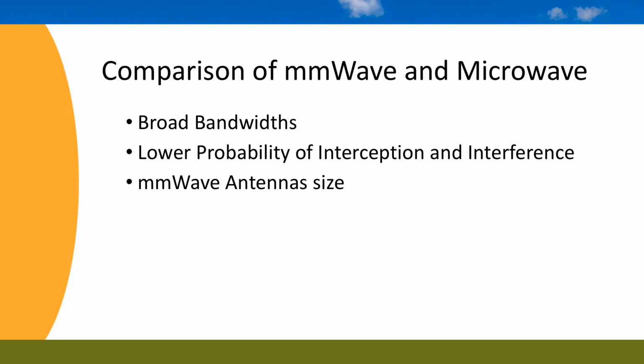And then the antenna sizes on millimeter wave are primarily a lot smaller. When you think of a 6 gig link, you're usually carrying that 10 miles, which we're not doing here, or 20 miles. You're using 6-foot dishes, 4-foot dishes, 3-foot dishes. Most of the time in millimeter wave, they are using an integrated antenna, a 1-foot dish and/or a 2-foot dish. So your antenna sizes are a lot smaller when looking at millimeter wave systems, okay?